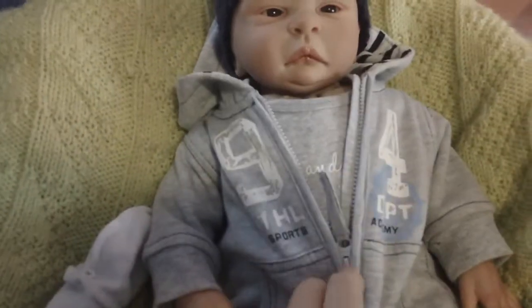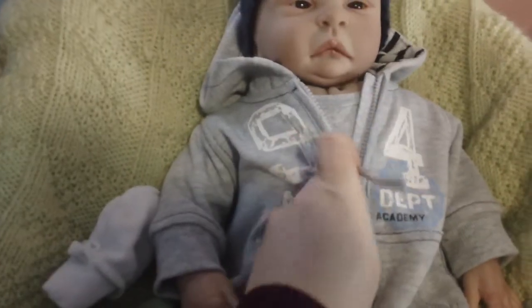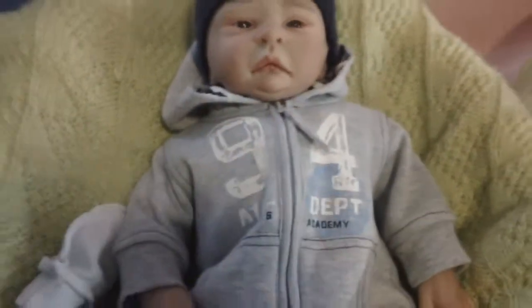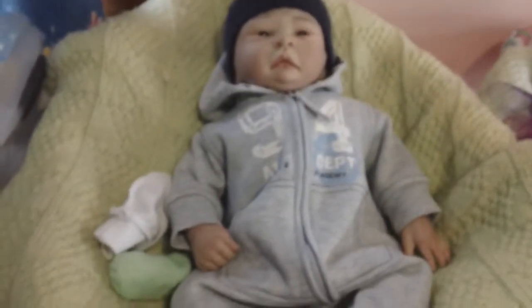All my reborns have at least one onesie that stays on all the time, and I generally get them either in white or pale colours, and I generally get them a size smaller than what the actual reborn is, so it fits more snug to their body, and you can kind of hide it under the clothing that you have.